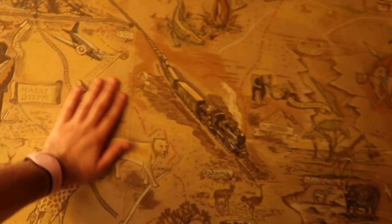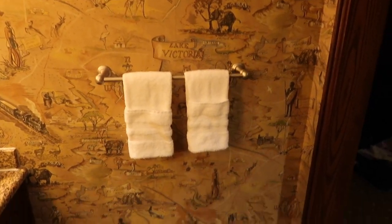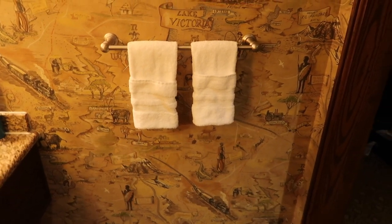And my favourite thing about this room is this wallpaper. I want this in my house in some way, shape or form. I love it. Anyway, we've had a fantastic day, albeit extremely tiring. I am so ready for bed in so many ways, you have no idea.